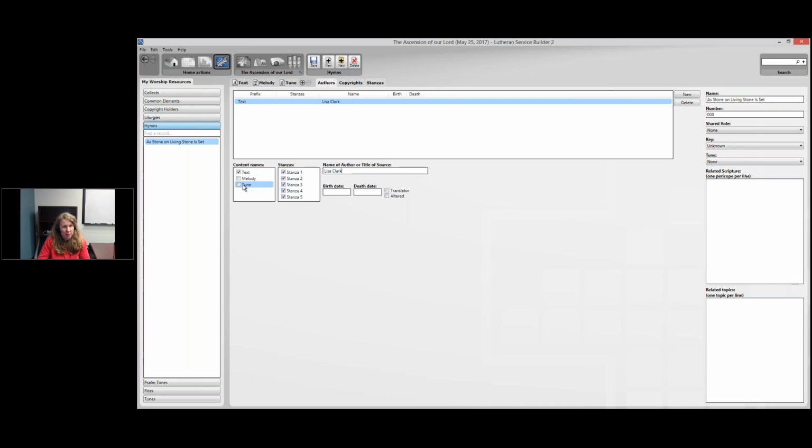So I'll just unselect melody and tune. And as I do this, you can see that my prefix for text just says text here. Once I'm done with that, if I add another new line, I want to give credit to Kevin Hildebrand. In this case, he did the melody and the tune. So I'll write his name in there. Again, if I knew his birth date and death date, he's actually still alive. But if I knew his birth date, I could just add that in there like so. And you can see now I have our author information recorded here.